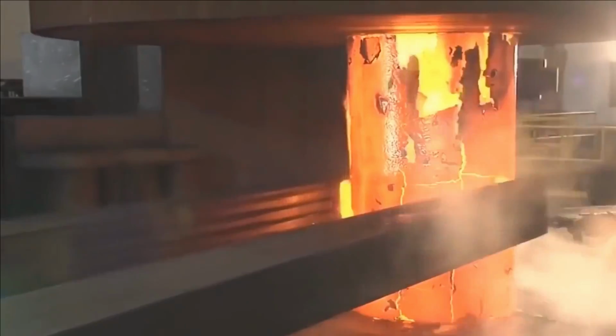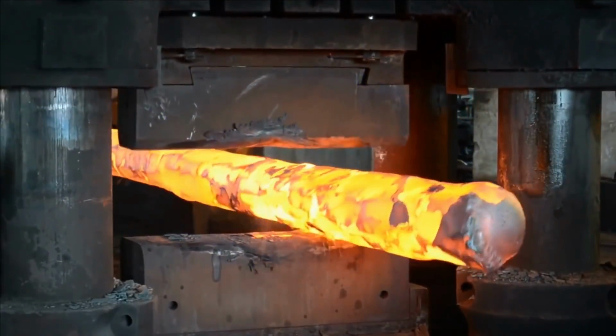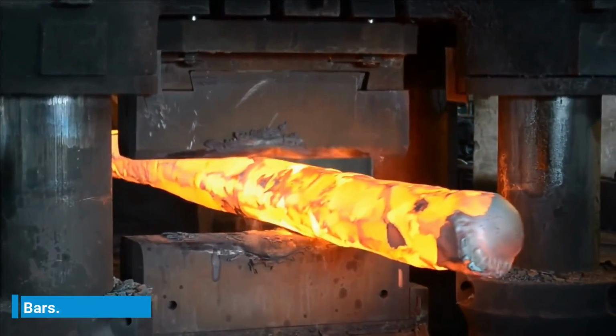Top craziest metal forming machines you'll ever see. Number 1. Rectangular bars. The opposite of round steel.